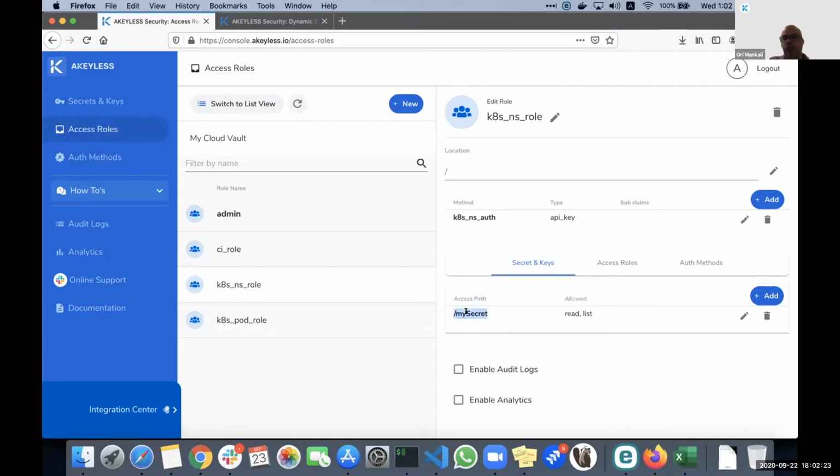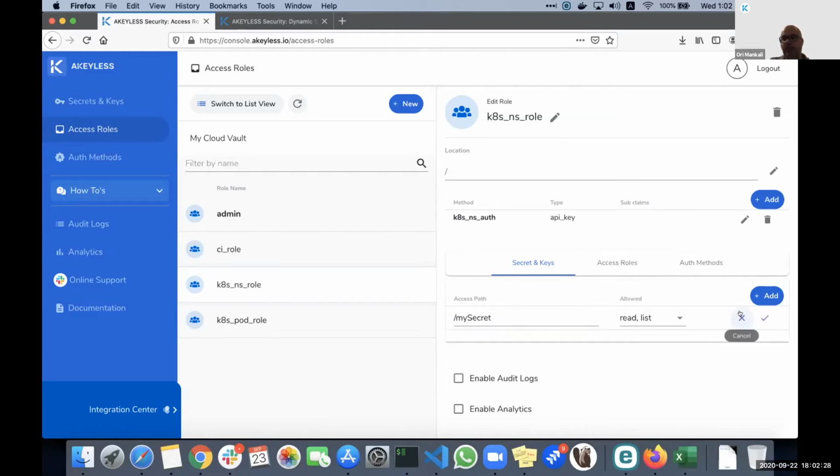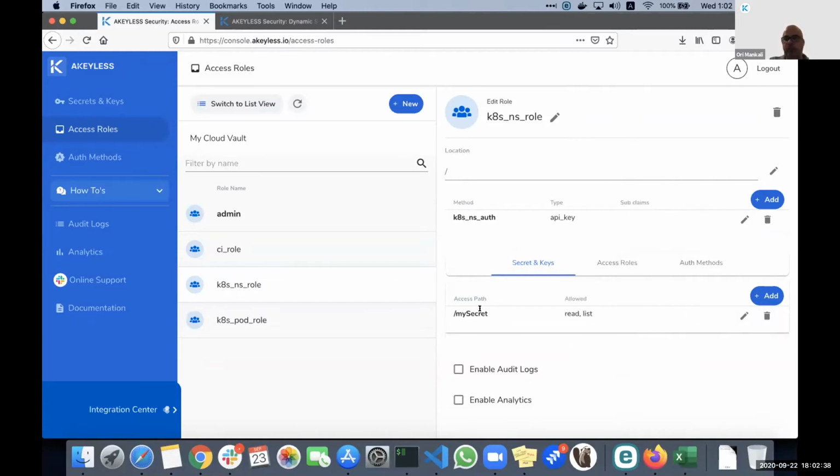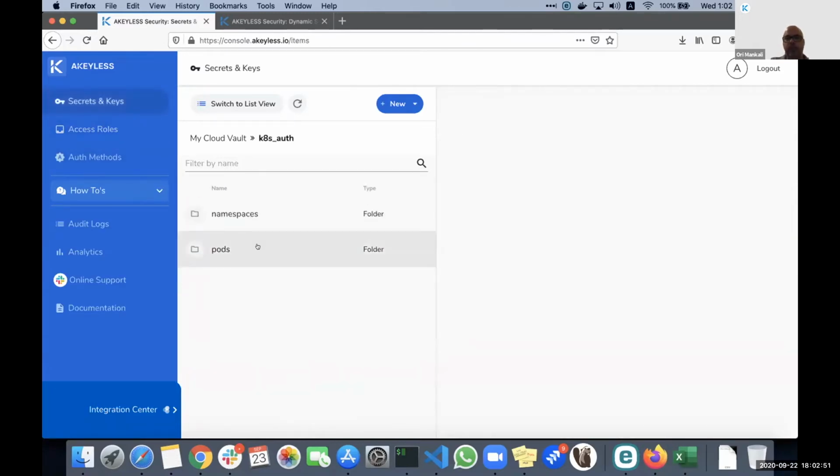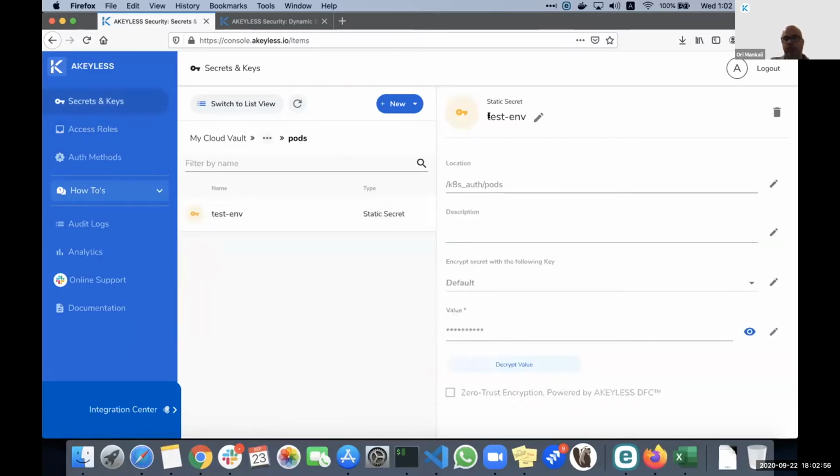So I give access to only one secret with the permissions of read and list, meaning that I can get the secret value and list it, but not create new ones, nor update it or delete it. Okay, so I explicitly mentioned this particular secret. And in the other role, I used another secret called demo secret, and this is per pod. And the way that it works is that I can just indicate what pods will be able to access it or use this role. In this particular case, it would be a pod called test env.